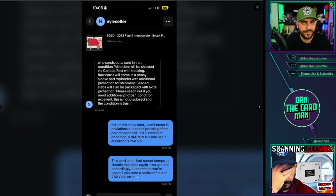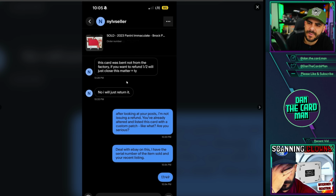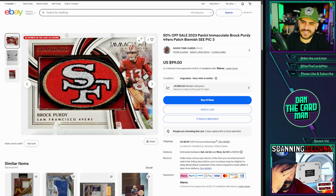You think he's potentially getting $7.50 back. I think the card purchased was like $25 or something along those lines. But he's essentially saying, no, he's just going to return it. Now, what becomes very interesting is you can see over here that he calls out the fact that it was a 17 out of 49 serial number, which is the one in question that we showed over here, 17 out of 49, as you can see.